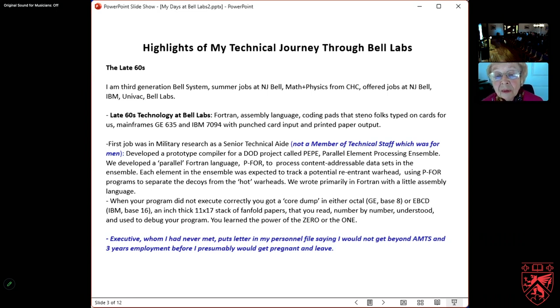In those days, it was all Fortran, assembly language. You wrote with sharpened pencils on coding pads that went to the Steno group, where they got typed onto cards, and you then submitted them to the mainframe, and you got your paper printed output.